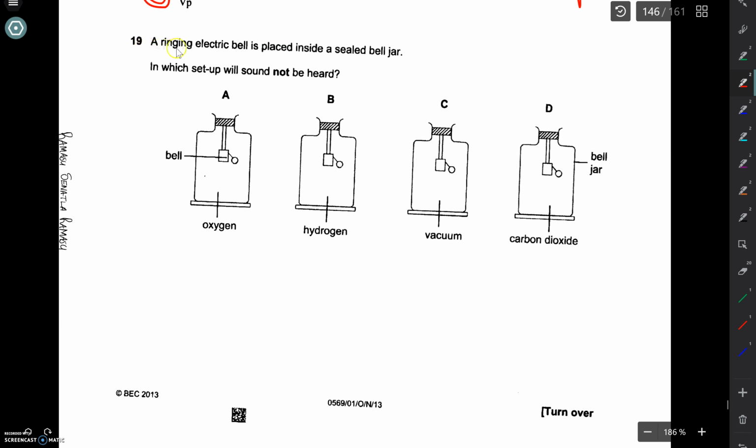19 says a ringing electronic bell is placed inside a sealed bell jar. In which setup will sound not be heard? Your answer there would be C.